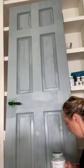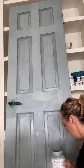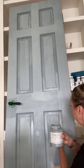If you know some of our other colors, we show you what it looks like against those. So yeah, this has been super, super fun.